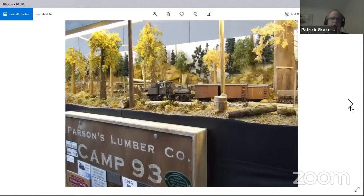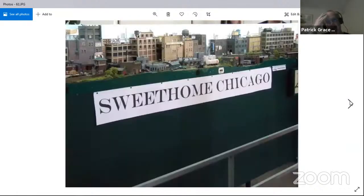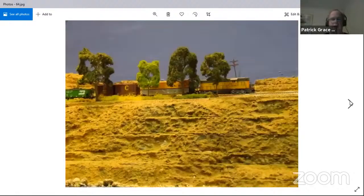A 930 layout called Camp 93. Very nice layout. Again, another view. Can't remember quite who built it. This is a layout that was built by a group of gentlemen up in the Newcastle area called Sweet Home Chicago. A well-known layout, beautiful, sort of heavy industrial Chicagoland steam era layout. And Z gauge. This layout was by the former owner of the Northampton Bottle Railway shop, and based on the California coastline.